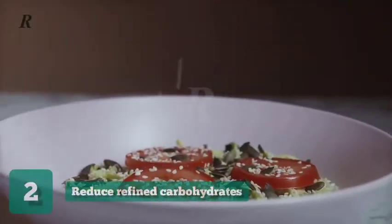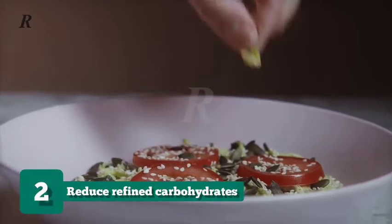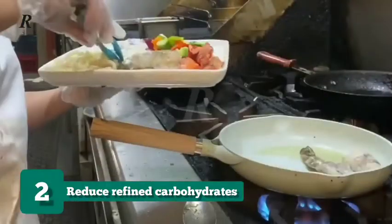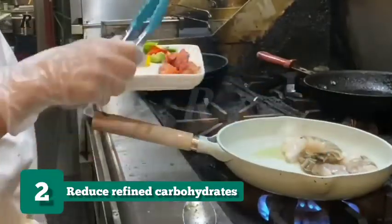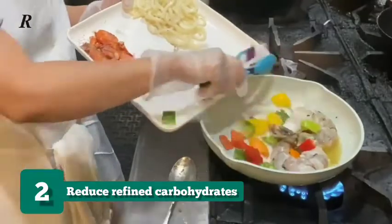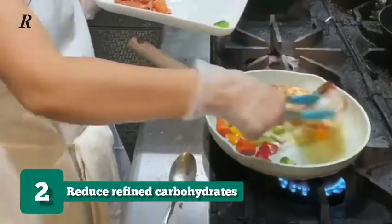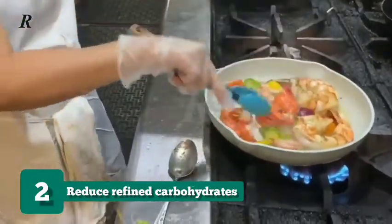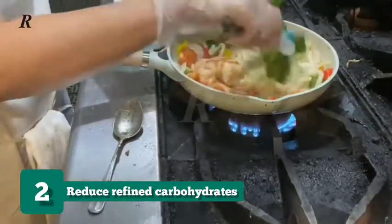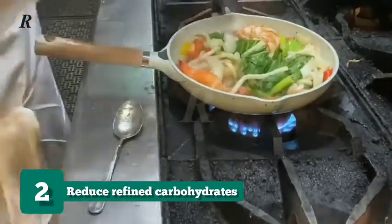2. Reduce refined carbohydrates. Carbohydrates, or carbs as some people normally call them, are sugar molecules, along with proteins and fats. Carbohydrates are one of the 3 main nutrients found in foods and drinks. I've always told people that if you truly want to lose a few extra pounds, you should watch what you eat. One should avoid consuming refined carbohydrates to lose fat around the abdominal area and have good metabolic health.